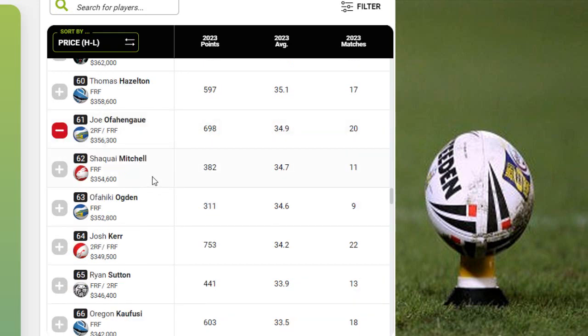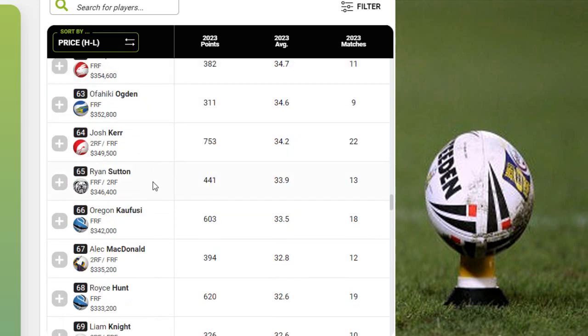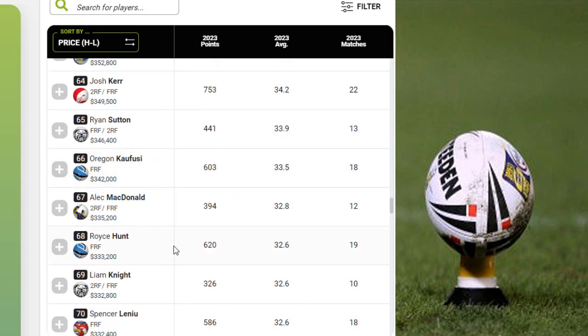Shaq Mitchell was a good cheapie and then suffered an injury, but again, maybe decent value there. He was scoring well. He looked pretty good when he played. Ryan Sutton, geez, he was a potential guy last year as that 400, 450k maybe. Stunk it up. Oregon Kaufusi didn't have a great season at the Sharkies. Royce Hunt, likewise, didn't play his best footy, I think.